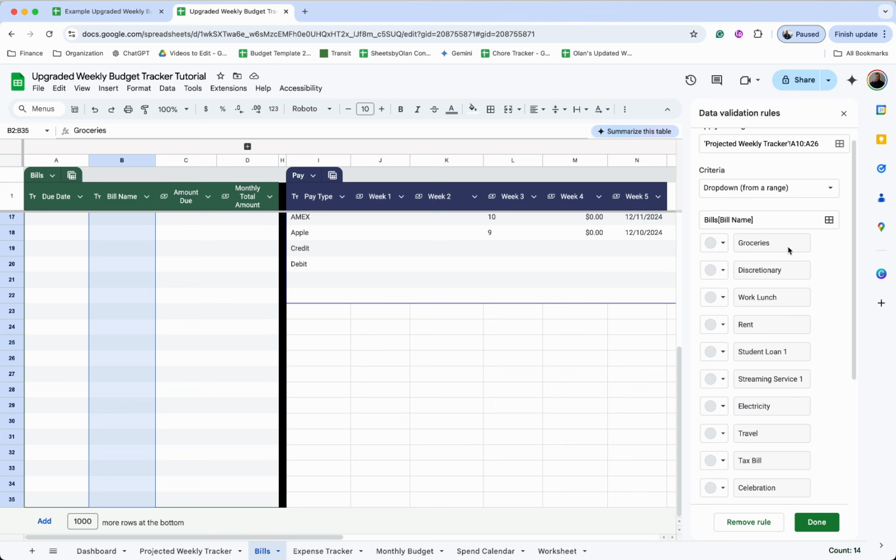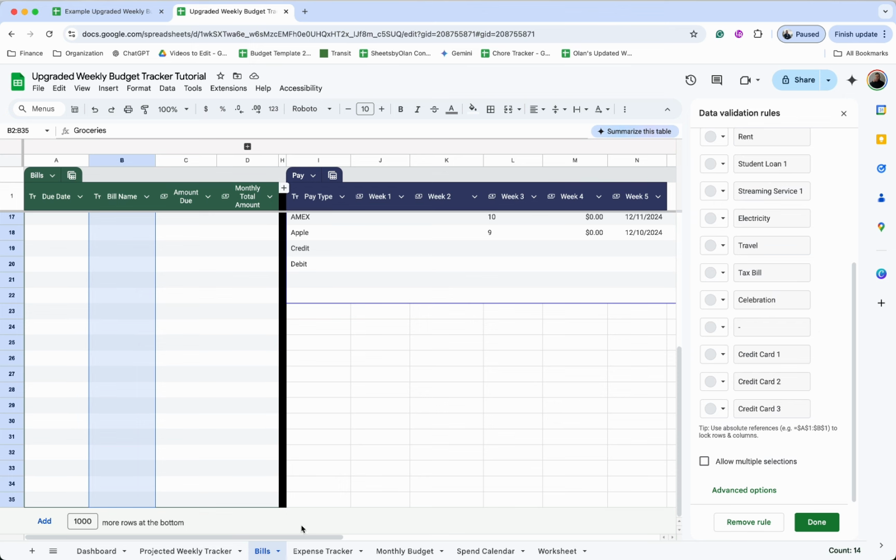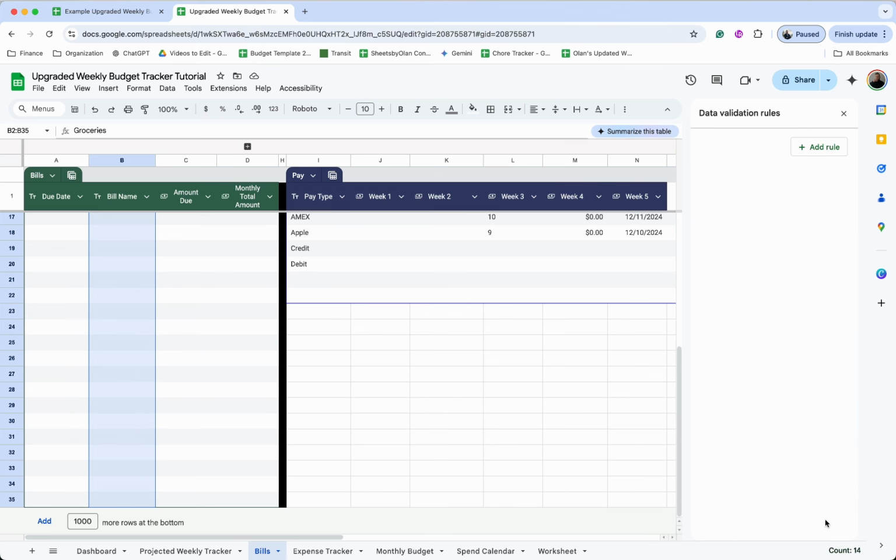If you want to reorder some things, you're more than welcome to. Just make sure you do it on the bill tab. Otherwise, you can just go through. Also, if you want to add color, you're more than welcome to do that as well. I don't do that personally. I want things to be uniform on my projected weekly budget tracker. So I'm going to hit done.